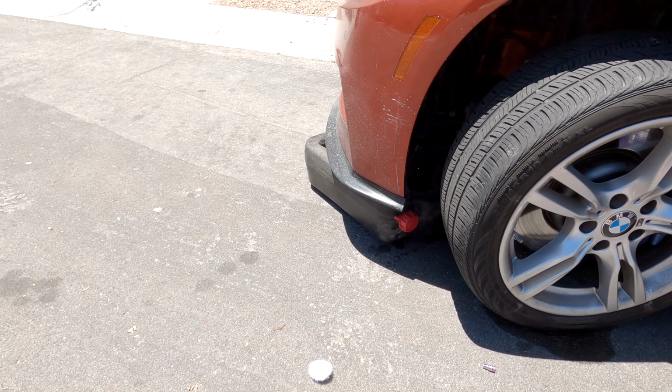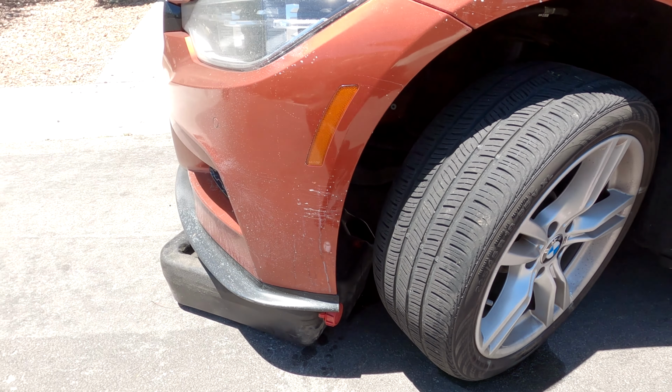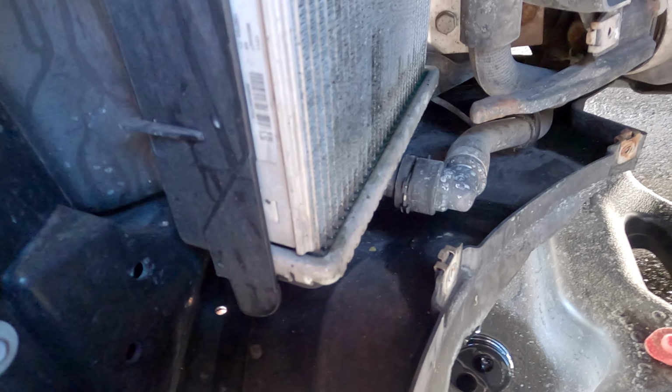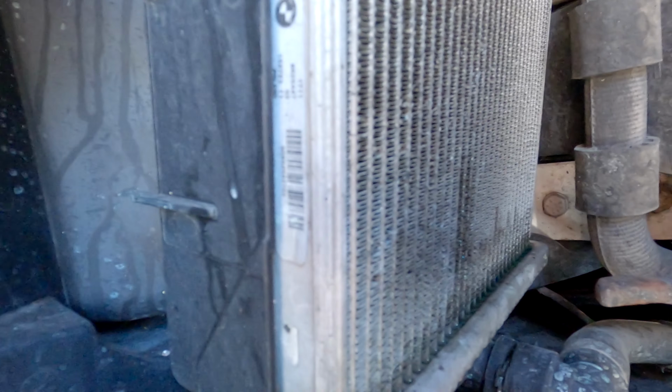This is a Canadian car, don't forget. So them things are probably seized on there. I tried my best with my breaker bar and all the tools I had. Couldn't get it, so I opted for the lazy way and basically clocked the wheel all the way to the left and then got in there with my tools to take out the splash guard.